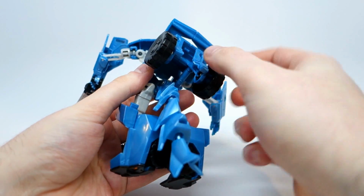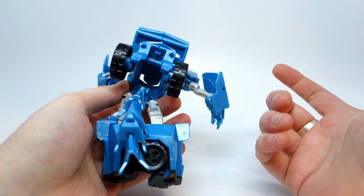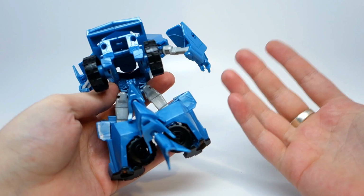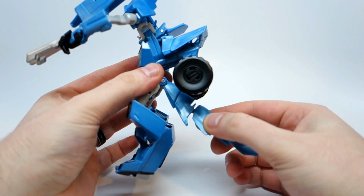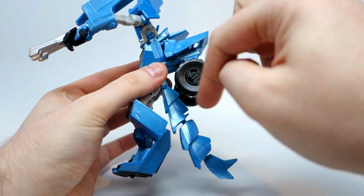Maybe if the wheels somehow spun around and kind of sat in where his head was and there. Again, more parts, more price, etc. That's probably not what they were going for here. They were aiming for simplicity, and this kind of stuff right here is part of that.